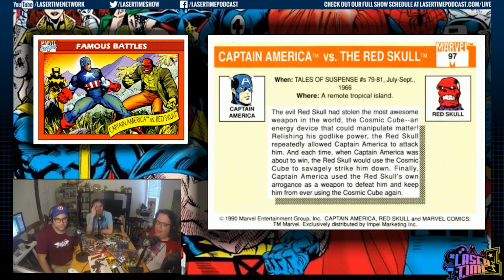Red Skull is back in real time. He is using the AIM tech to drive Cap crazy, or make Steve Rogers think he's crazy. And he even finds out that the Red Skull is building a thing called a Cosmic Cube. So it's the first appearance of a Cosmic Cube as well, which is another one of those ultimate power type things. But he can't control it, and only Cap is strong enough of will and pure enough to hold the Cosmic Cube without altering the world.